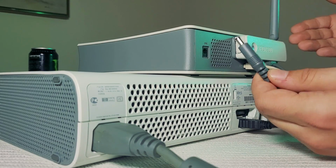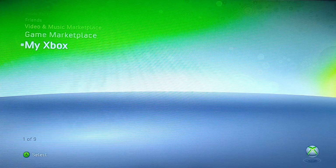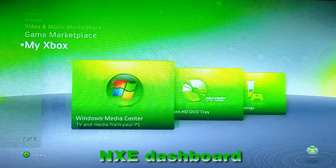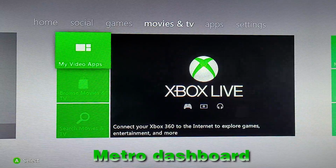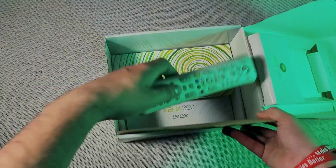The last thing you want to do is plug in the power cord. Once you turn on the console, you'll navigate to the dashboard. The one that we have, the NXE dashboard, actually creates a new icon on the screen. But on the newest dashboards, you actually have to scroll over to a media player, and it's hidden in like a sub-menu. The player also came bundled with a proprietary remote.